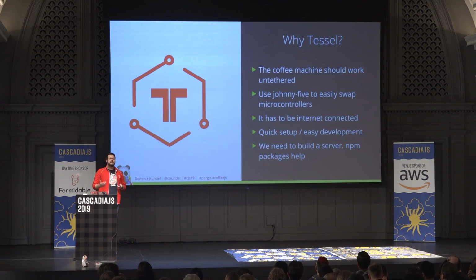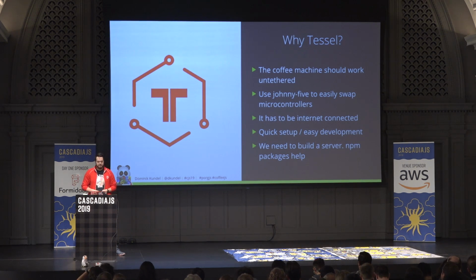I wanted to use Johnny 5 so that I could swap out hardware over time, because I mentioned the Tessel costs, I think, $40 or something, and I don't want to get a bunch of them, so I wanted to be able to swap it out. It had to be internet connected, and the Tessel had 2 ways to do that, and it should be quick and easy to set up. I didn't want to bother installing Linux on a Raspberry Pi, and they just come with a CLI that you can say, run this JavaScript file on the machine.